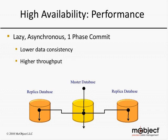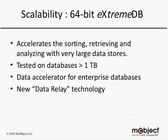McObject's EXtremeDB 64 database provides real-time 64-bit processing to greatly accelerate sorting, retrieving, and analyzing of very large data stores. Compared to a traditional 32-bit processor, 64-bit technology approximately doubles the amount of data a CPU can handle per clock cycle and increases the amount of addressable memory from approximately 3 gigabytes to more than 4 petabytes. As an aside, EXtremeDB has been successfully tested with an in-memory database of 1.15 terabytes.